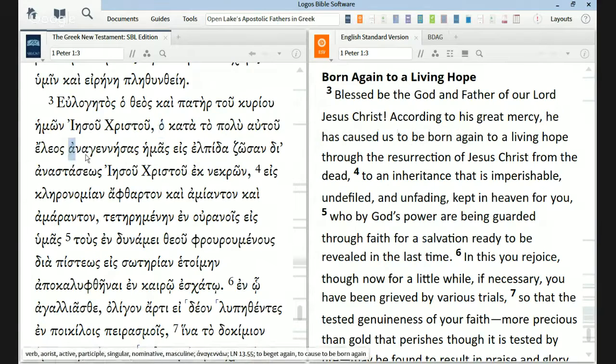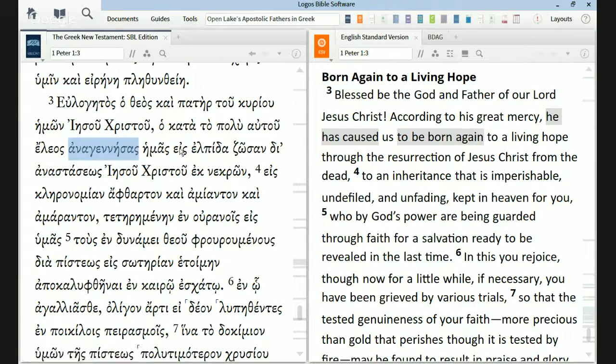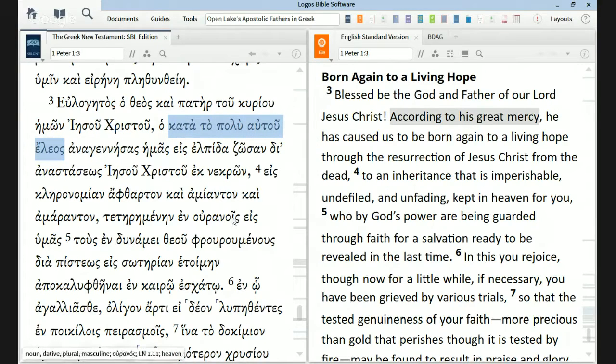construes with anagennesas, ana again, and gennao, to be born, and I think it's causative. So the one who has caused us to be born again. And by putting the prepositional phrase kata to poly autou eleos between the article and the substantive, in this case anagennesas, that it's governing, by putting this whole phrase in between, what the author has done is to convert this whole phrase into an attributive modifier of anagennesas. So it's the one who has caused us to be born again according to the richness or greatness of his mercy. According to his great mercy is probably best.